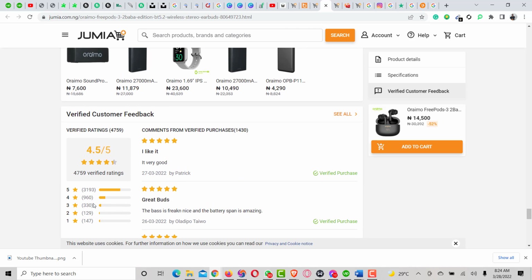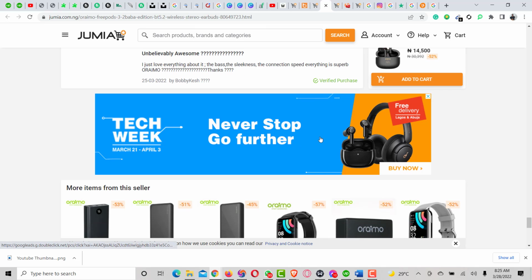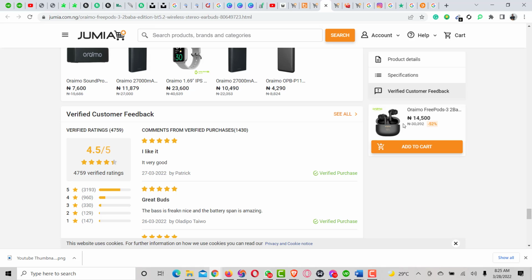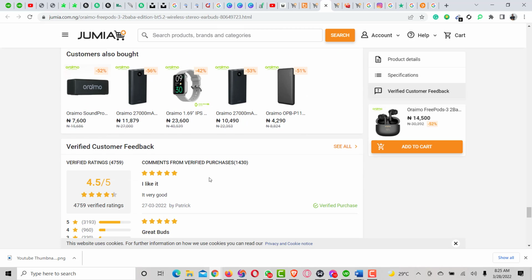So let's check on, I don't think we can actually navigate to it. It could have been good if you could navigate to the 1-star ratings, so we'd be able to understand what people are actually saying about the product. With that being said, the product costs 14,500. So that is just about the review here.